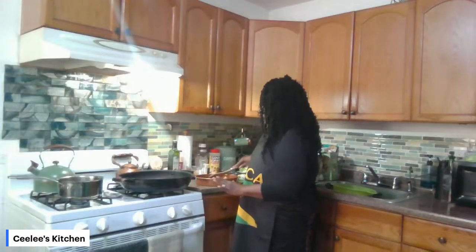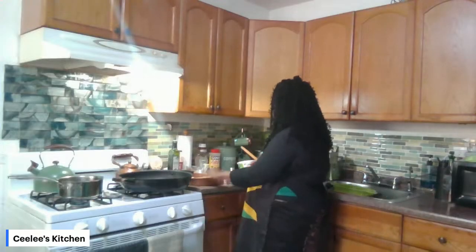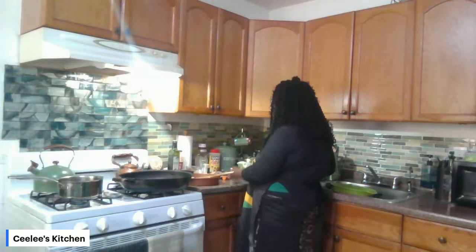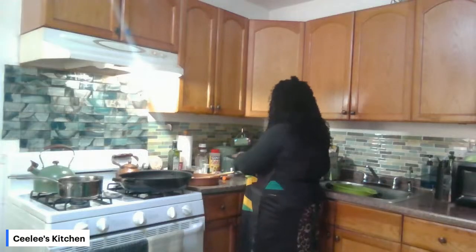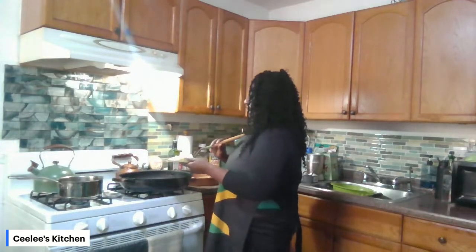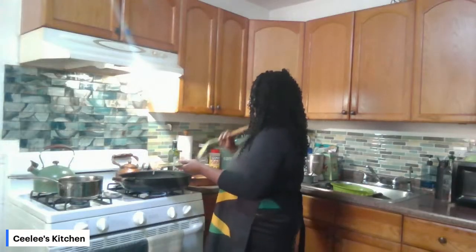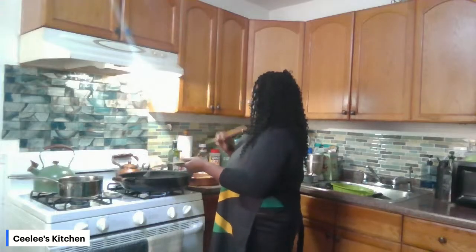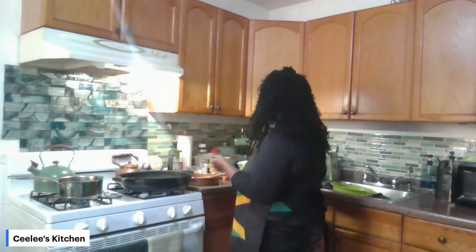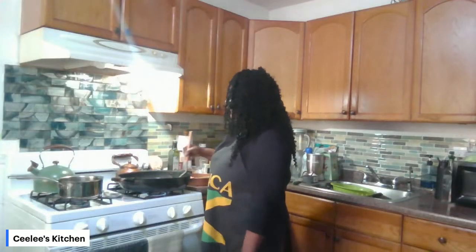All right. So the first thing I'm going to do, I'm going to fry up my seasoning. Yeah, man. So I'm going to fry up the onions and the scallion and the peppers and stuff first. Turn on the fire. All right, so you want to stir fry this in the oil first.